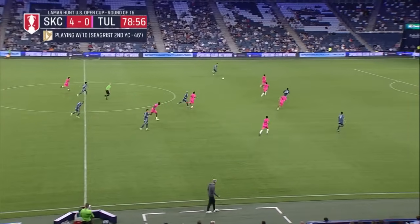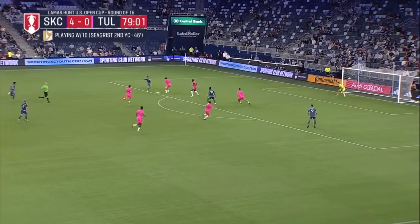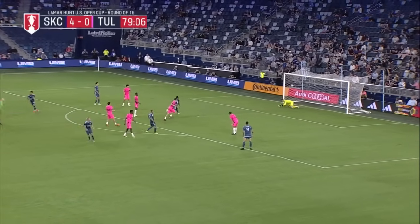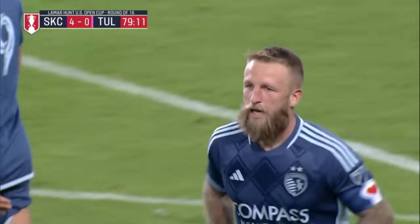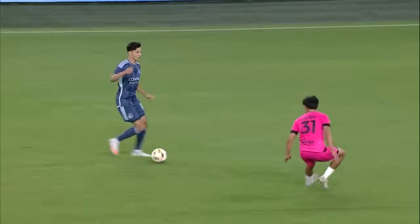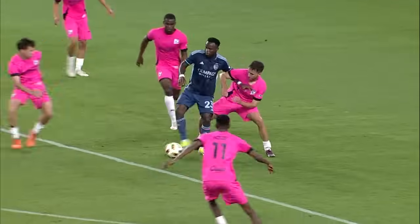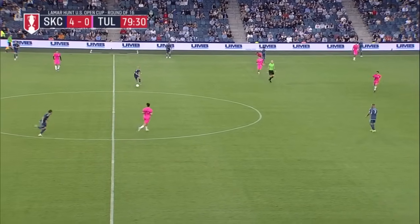Step through from Rodriguez, feeds it out wide. Agata fighting it off. Russell goes for goal. Held up by Creek. I think the first pass from Shallowy is intended for Pulido to go all the way through. Agata just steps in, thinks it's for him. You just see the pace that he hits it with, trying to change the point of attack. We've seen Johnny Russell hit them from that distance time and time again. He hits it well, but straight at Creek.